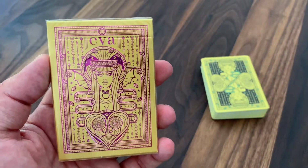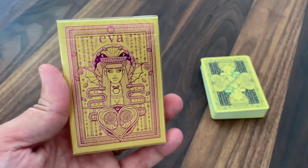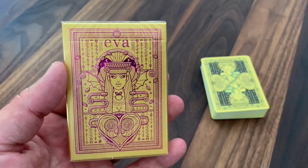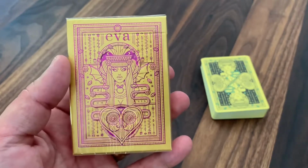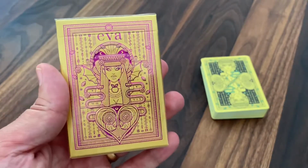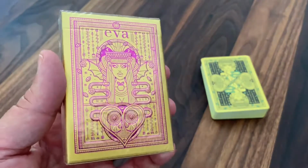All right, we are down to number 1, and it is Eva Paradis. This is actually the most recent deck from Thirdway Industries, and it is my personal favorite. This one is a remake, if you will, of the original Eva deck, one that Giovanni Moroni himself has said is probably his favorite design in the past. But he decided to remake it with the Eva Noire and Eva Paradis decks.